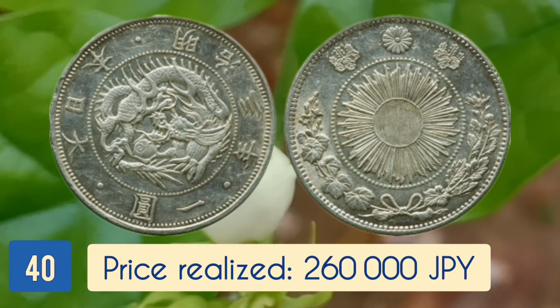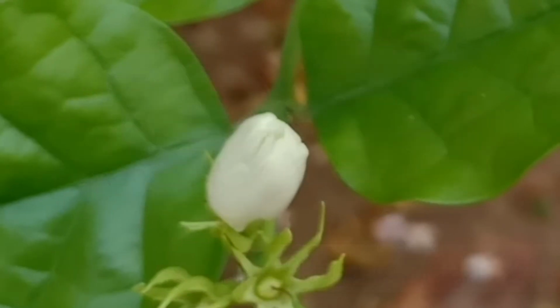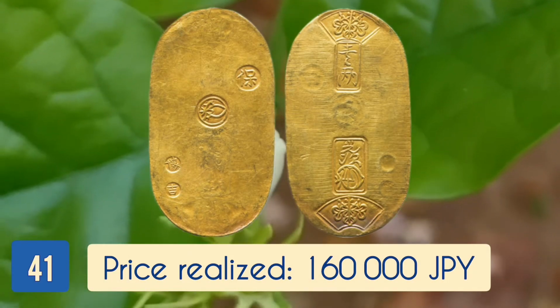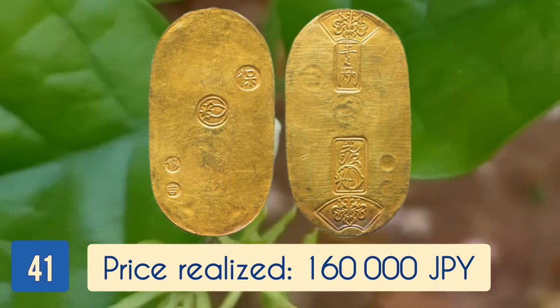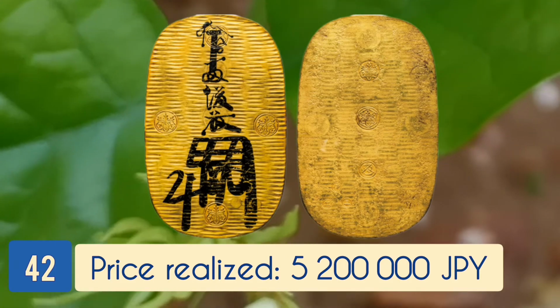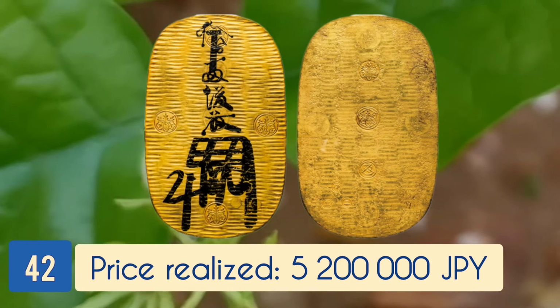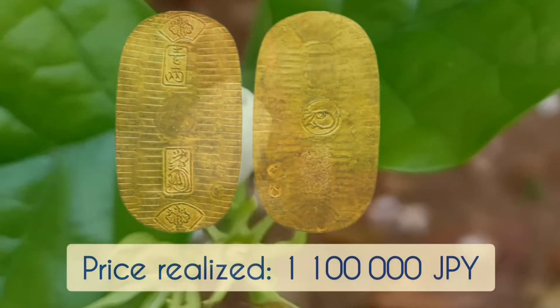This coin is also a dragon coin and sun on the reverse. It is sold for 260,000 Japanese yen. Well, this is a beautiful gold coin from Japan and it is sold for 160,000 Japanese yen. This is also a gold coin with inscription on the obverse. It is sold for 5,200,000 yen.